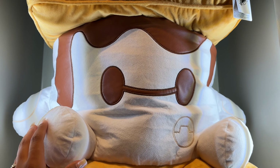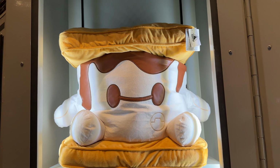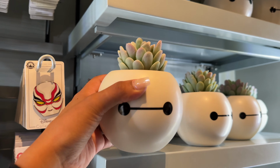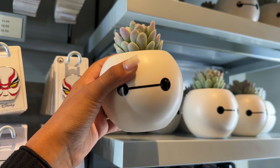Look how cute this little s'mores is of a munchling. Let's see how much it is. $59.99. It is ginormous. It's as big as Angel. It's huge. And then right next to it, there's this really cute succulent that's fake, but it has Baymax on it. It's being sold for $24.99.